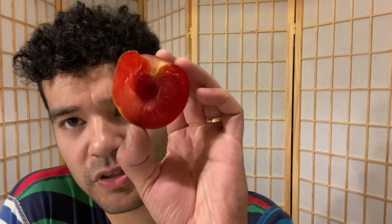This is a plout, which apparently is a hybrid of a plum and an apricot, hence plout. Beautiful looking fruit, got the tag here, grown by HGO Farms. So let's give it a go. Nope, no smell.